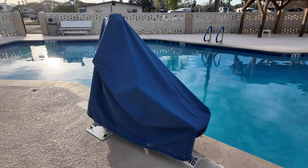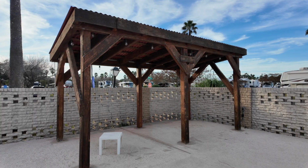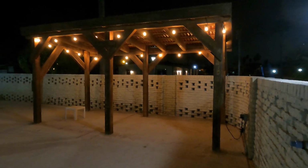There is an ADA pool lift here. In my mind, the library and the pool go hand in hand. Go grab a book off the shelf and come lay down by the pool. I call this a pergola. They have it labeled a tiki hut. One thing I do know, it's really pretty lit up at night.